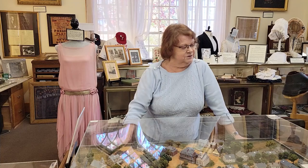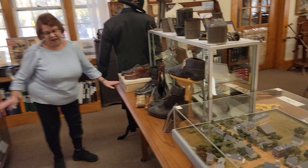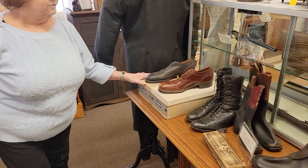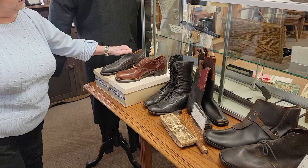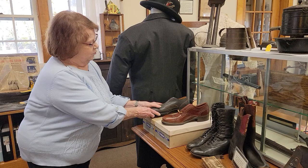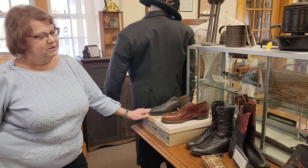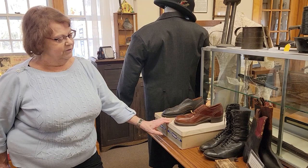So on this side, you can see some additional shoes. Right here, we have some additional shoes that were produced in Grafton. As time went by, people had more leisure time, and instead of farming, they had jobs in industry and of course businesses like banking and retail outlets. So they would need a better dress shoe. The Forbisham Brown Shoe Company, besides being in Grafton, actually bought out Mr. Jasper Nelson's shoe business that was set up in North Grafton. And later on in this interview, I'll show you a map of that building.